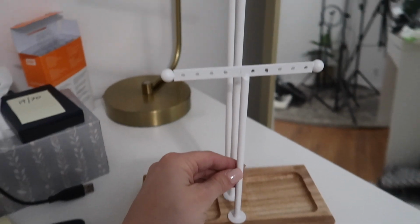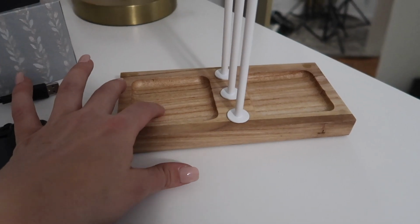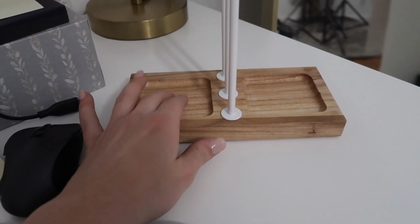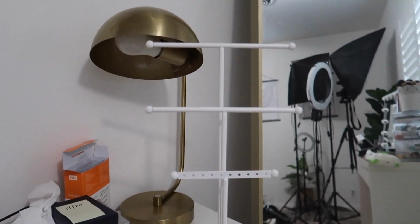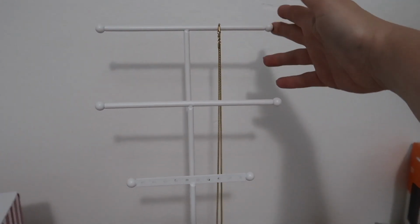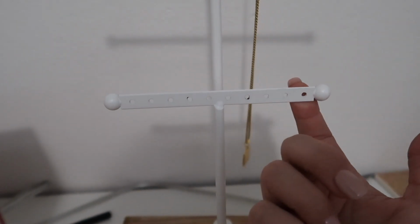So I ordered this and I want to put it together to see what it looks like. That was actually super easy to make. It's just 3 T-bars and then it screws right into this wooden base. I loved this one because I could also put rings down here. The necklaces hang off of these little T-bars and then you can have other miscellaneous jewelry down in these little compartments. Here it is with just one necklace hanging on it. I really like how it's tiered, so the longer necklaces can go in the back and shorter ones on the front. The front one you can also put earrings in, which I think is pretty cool.